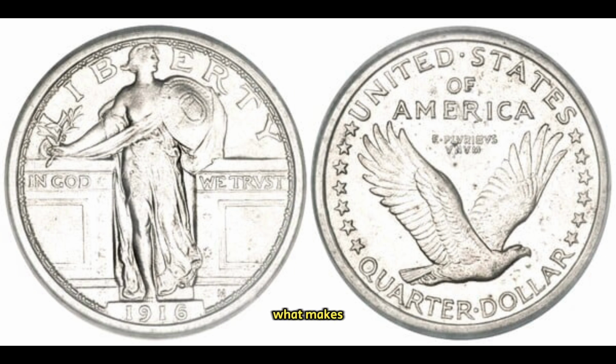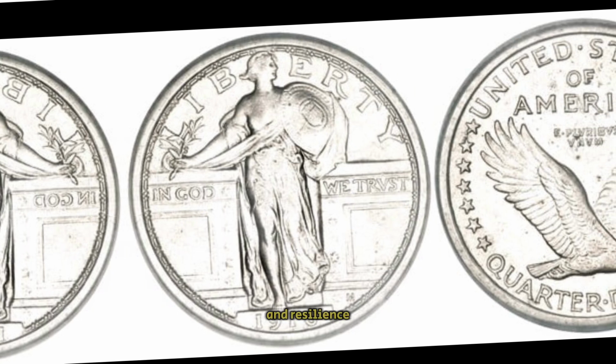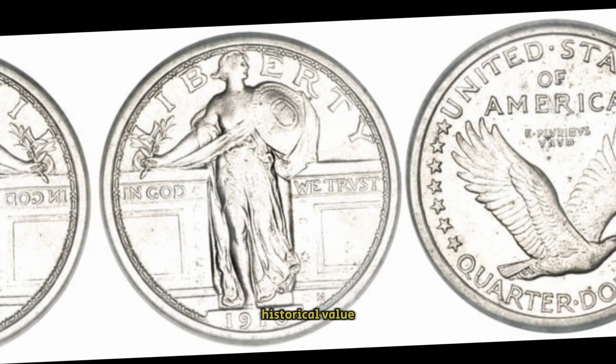So, what makes the 1916 quarter so valuable? Well, there are several factors at play. As we mentioned earlier, only about 50,000 of these coins were minted, making them incredibly scarce. The Standing Liberty design is one of the most unique in American coinage history. It symbolizes strength, freedom, and resilience, which adds to its historical value.